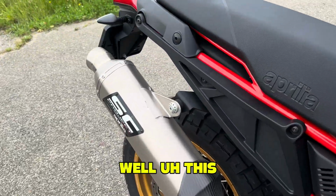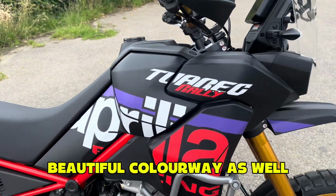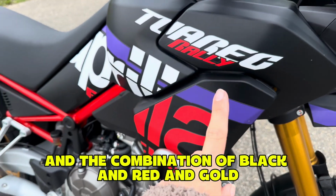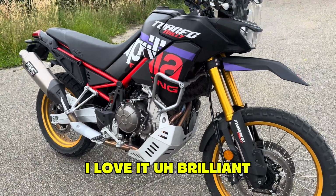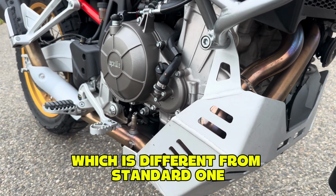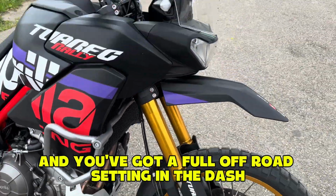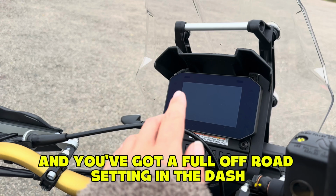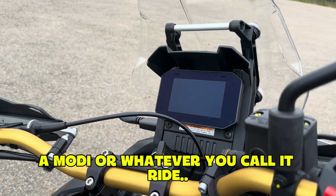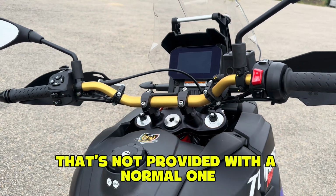So, yeah. The Tuareg Rally, what's different from the standard one? Well, you get a different muffler. You get beautiful golden rims. Beautiful colorway as well. I love purple. Most of you will know, but I love it. And the combination with black and red and gold, I love it. Brilliant. Also, you get this skid plate, which is different from the standard one. You've got different suspension, I think. And you've got a full off-road setting in the dash, a mode or whatever you call it, riding mode. That's not provided with a normal one.